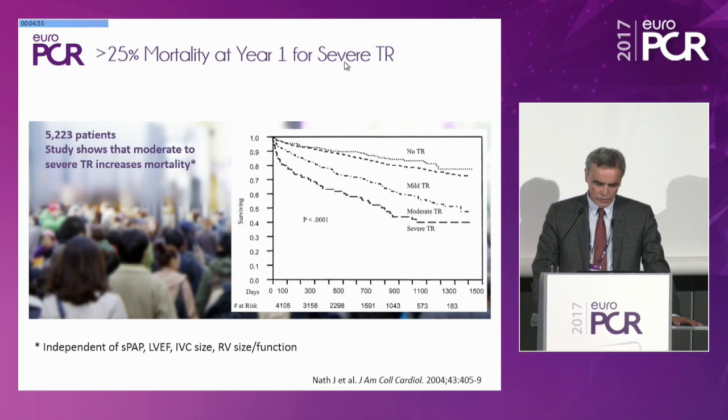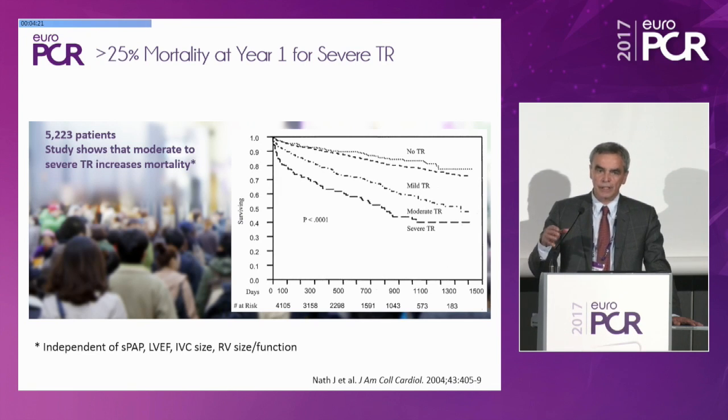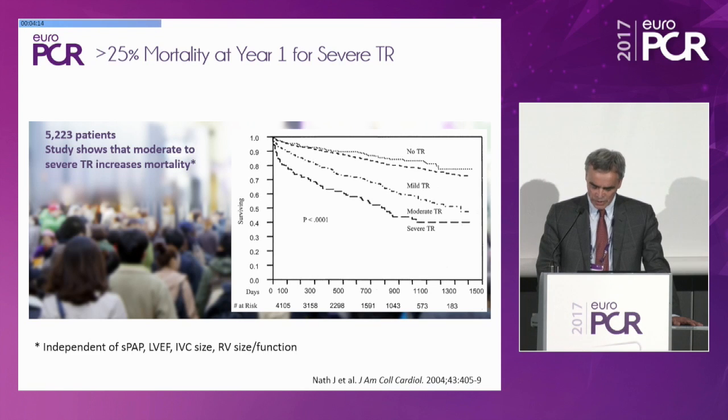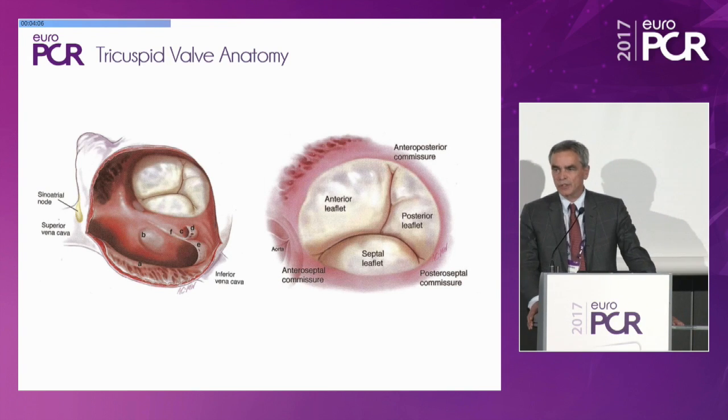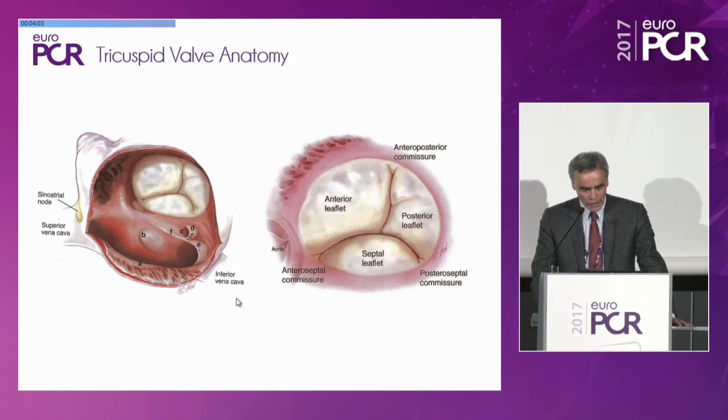It was also pointed out that TR, moderate to severe TR, has a significant prognostic impact. And as you can see here, the mortality of patients with moderate to severe TR, independent from other functional or echocardiographic parameters or hemodynamic parameters, is as high as 25% after the first year. And this is based on a large database, as you can see, with more than 5,000 patients included. So it's very, very clear that beyond mitral regurgitation, also tricuspid regurgitation has an independent prognostic implication for our patients. Now, this gives you some insight into the anatomy of the tricuspid valve and tricuspid ring.